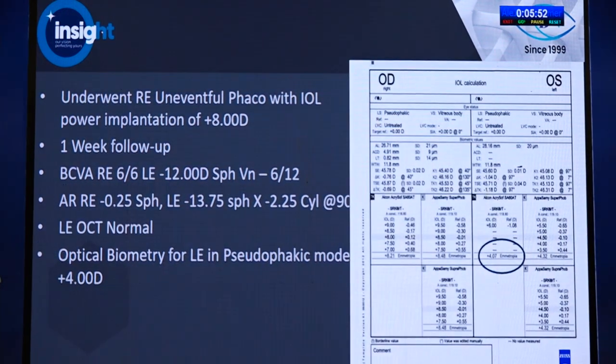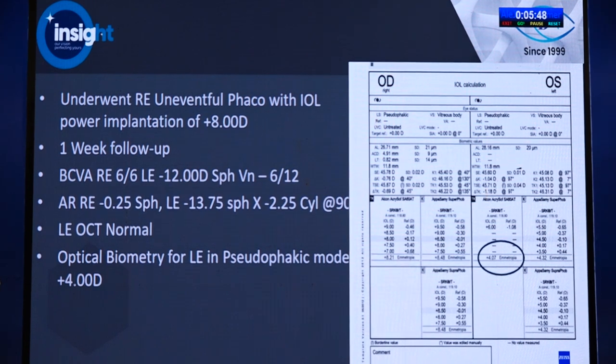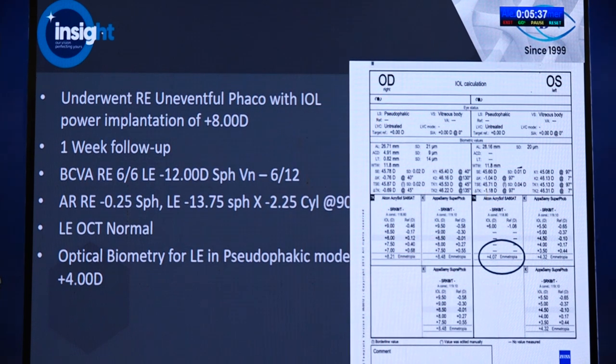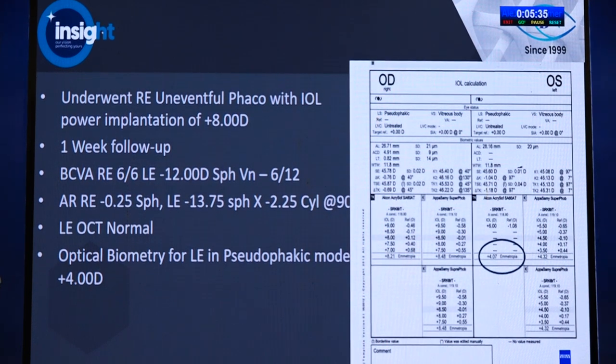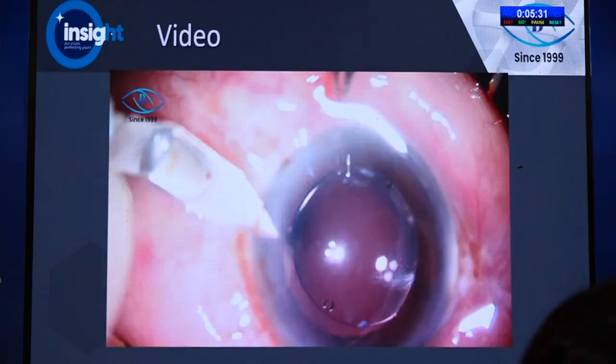She came back for a 1 week follow-up, and then she asked me if I could do something for her left eye. Then we found out that in her left eye, with -12, she was able to read 6/12. And in the AR, it showed -13 spherical and -2 cylinder. Her left eye OCT was normal. In the optical biometry in her left eye, in pseudophakic mode was about +4.